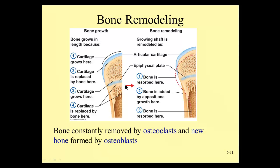Bone remodeling, on the other hand, occurs on the outside of our bone, not at the growth plate, because that's now a line when we're done growing. We add new bone on the outside of bone and we break down the old bone on the inside here. So we're adding new and breaking down the old on this side. As a result, our bones are constantly being remodeled, and it takes about 10 years for a whole brand new skeleton.